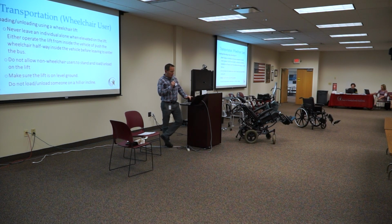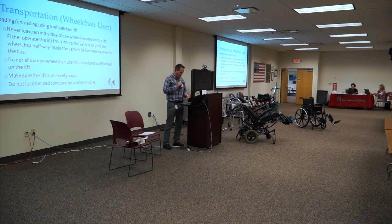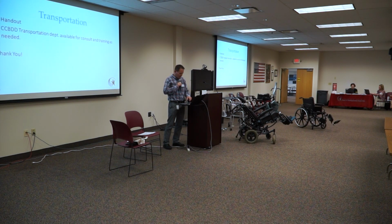Don't allow non-wheelchair users to stand and load or unload on your lifts. So if you have somebody with a walker, we don't recommend that they ride up on the lift because they can't do the steps. Okay, they can get in a wheelchair. And make sure the lift is on level ground. And I talked about this. You don't want to load somebody on a hill or an incline. That's common sense there.